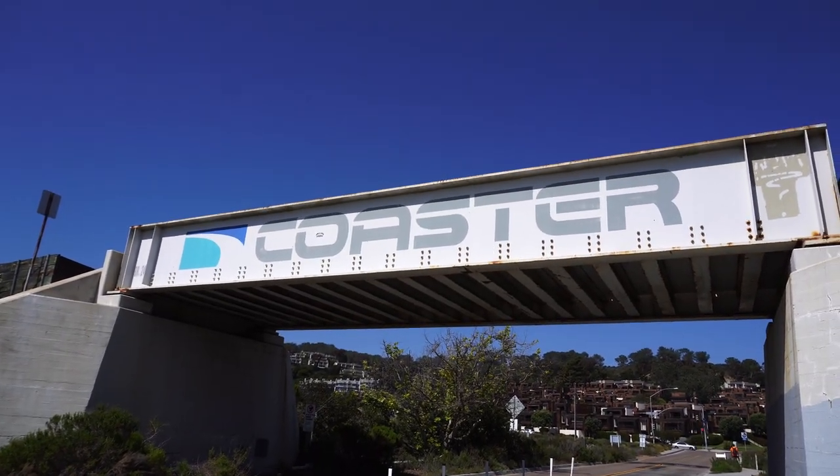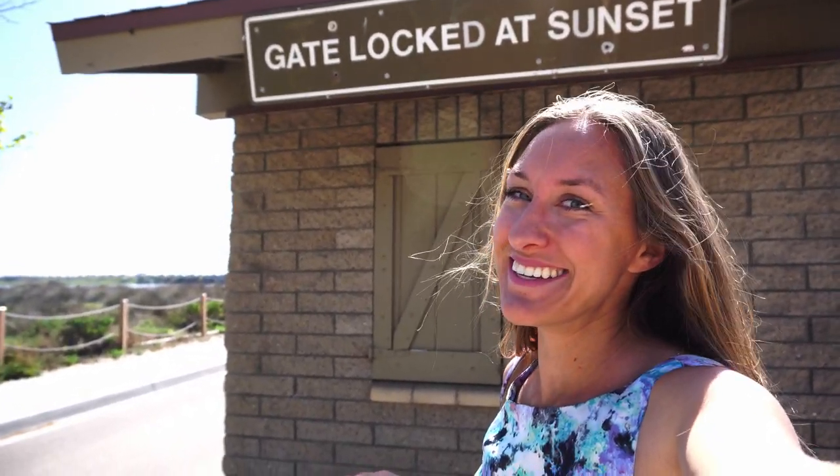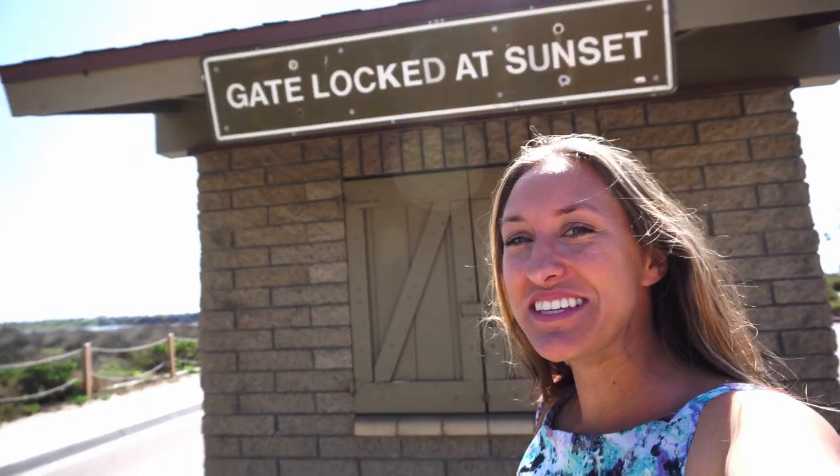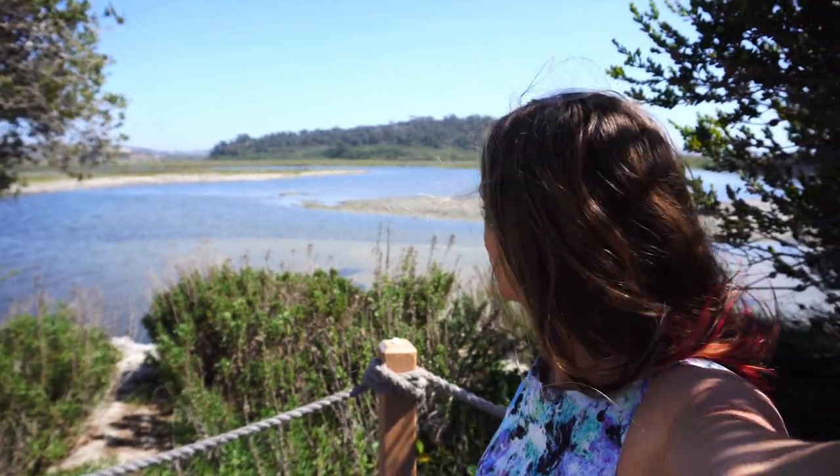Another huge benefit to parking on the street instead of in the actual parking lot is that they lock the gates at sunset. So if you're running a little late, your car might get locked in. And on the street, there's no time limit. You can stay there as long as you want, and it doesn't cost you $15. Behind me is part of the state reserve and it's some bluffs.